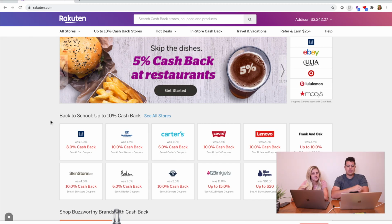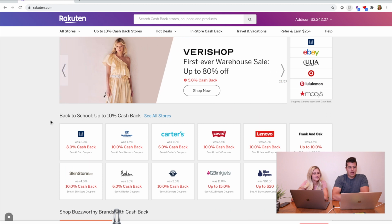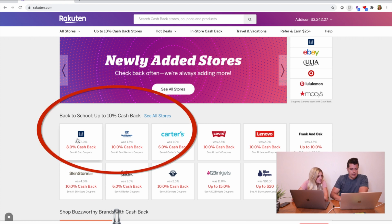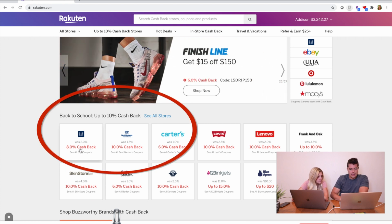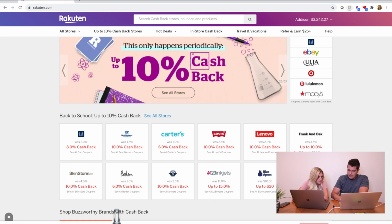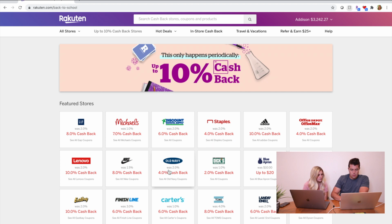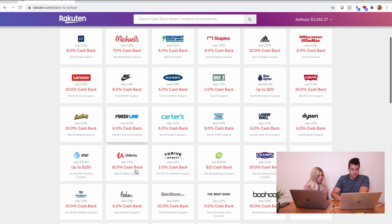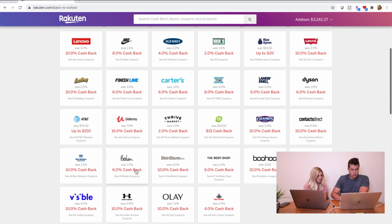So let me show you guys how to navigate the website and how to use the plugin when you go to one of your favorite retailers and how it all works. Awesome. Okay guys, so you can see right here, we have stores like Gap, 8% cash back. We have Levi's, 10% cash back, Old Navy, 4% cash back. What are some other cool stores? So you can hit see all stores. So Michael's, Adidas, Dick's Sporting Goods, Finish Line, get some new shoes for back to school, Oakley sunglasses, Foot Locker.